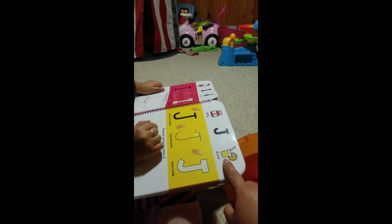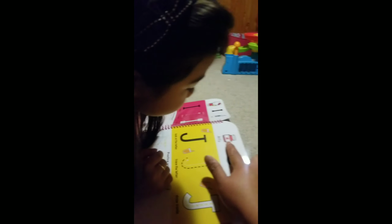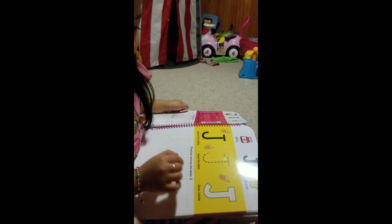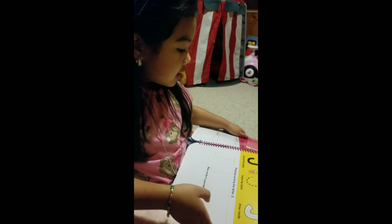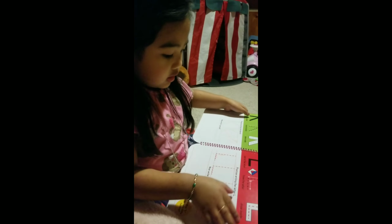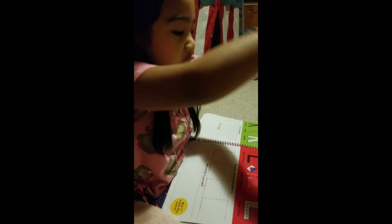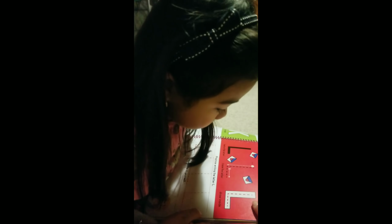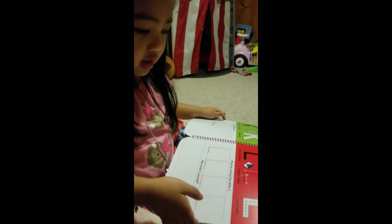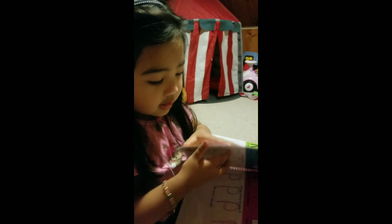J and I. What is this? Lemon juice. A juice. How about this? Apple jam. A jelly. Jelly jam. I will see if I can change all the pages. What is this? Lion. K, L. And this is a letter? L. How about this? What is this? It's a card. A letter.